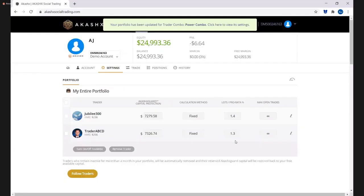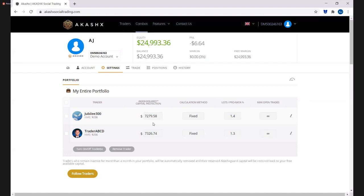I can go over and see the settings. It does all the calculations for you, based on how much you want to put into the combo, how much goes to each trader, what lot size, whether it's fixed or pro rata. It does the breakdown for you, so it makes it super easy to get started without having to do hours and hours of research and calculations, trying to figure out which traders go well together and don't overlap, and what size I should trade. It's all done for you.